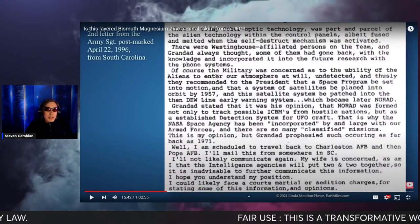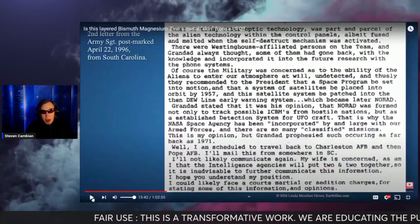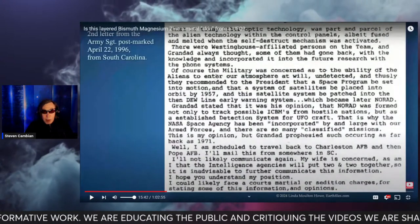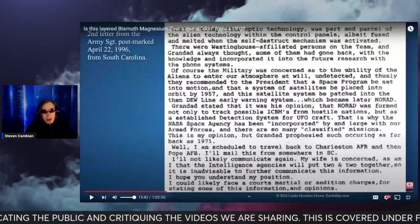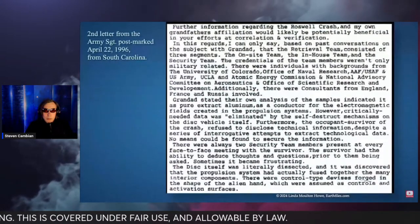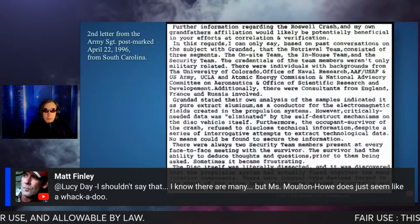And one of the other things they love doing is citing dead people as sources, because you can't fact check a dead man. You also can't fact check an anonymous source. This is an awful lot of information, and we can't fact check any of the information in these letters at all. And opinions. Further information regarding the Roswell crash and my own grandfather's affiliation would likely be potentially beneficial in your efforts at correlation and verification.